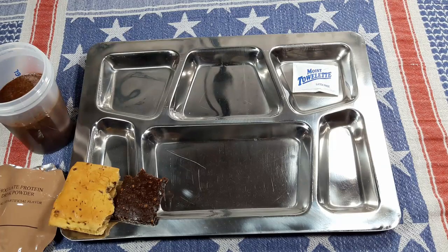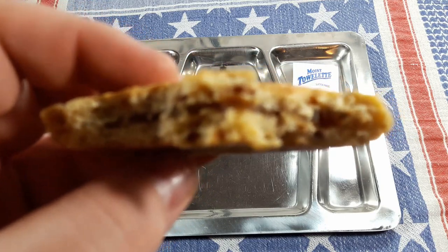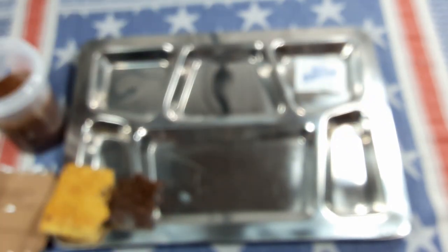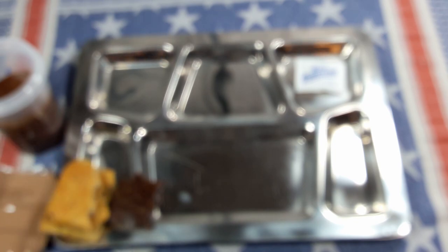Tastes exactly like a cold Cinnabon, that's amazing. I wonder if they actually went out to these people and these companies to make food more palatable for the troops, because it certainly seems that way.